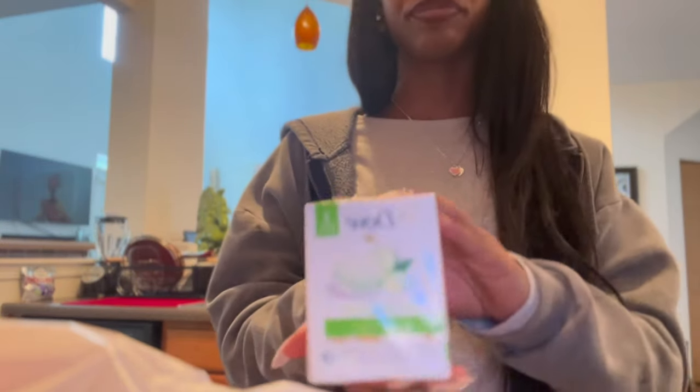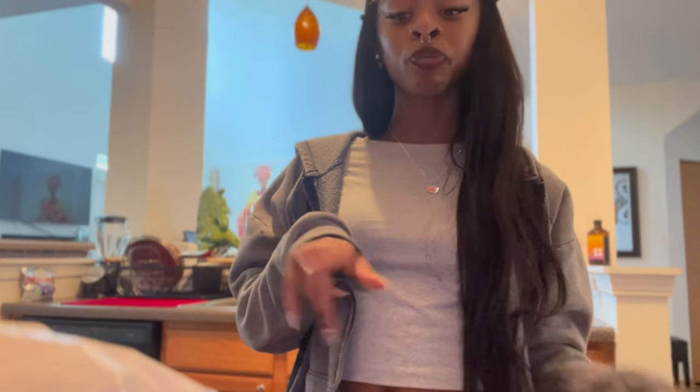And then lastly, I got this Dove cucumber. Dope. Honestly smells good, and I've never even had that before. I usually get the pink one, other than like if I don't get sensitive, I'm usually getting the pink one. But this one smells honestly so good, so had to cop.